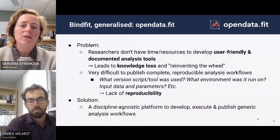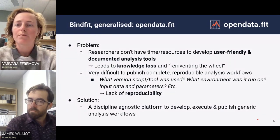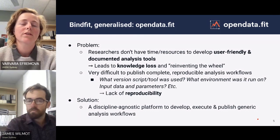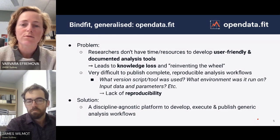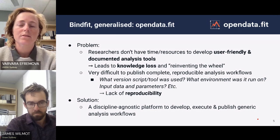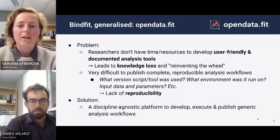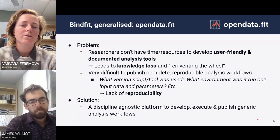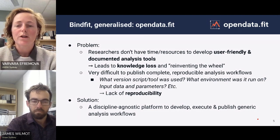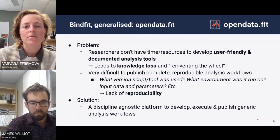Even where good analysis tools are available and the author is really dedicated to publish every detail of their workflow, it can still be very difficult to reproduce as there are so many hidden variables involved, such as what version of analysis tool was used, what environment was it run on, the exact input data and parameters, and so on. And so all of this adds up to a lack of reproducibility across many scientific fields. So we set out to build Open Data Fit to try to address this problem. We were hoping to develop a discipline-agnostic platform to manage and publish generic analysis workflows.